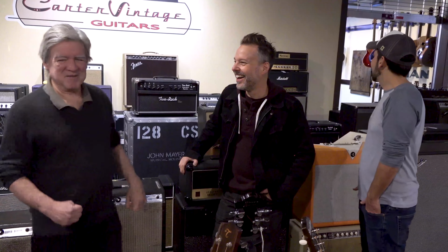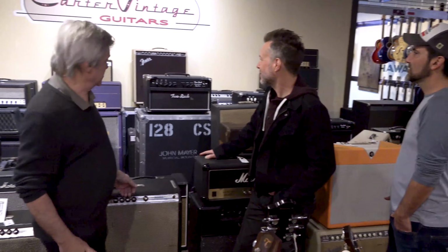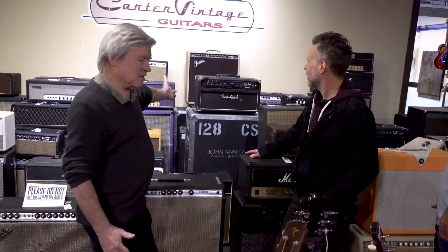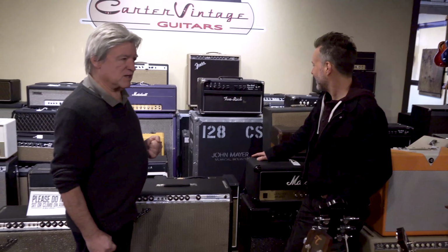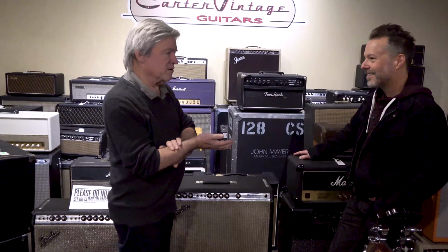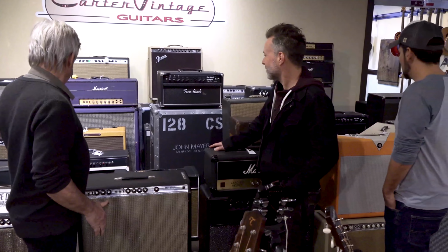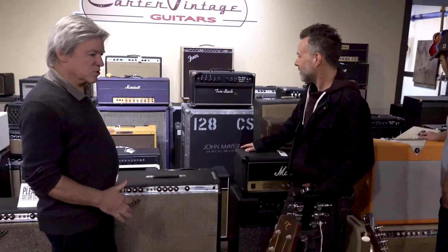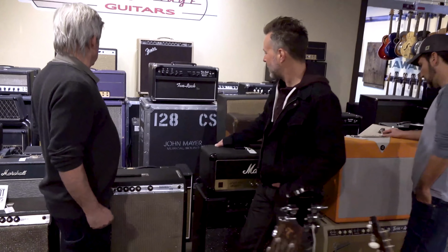Over here, there's a little purple half-stack. There's an offset. Right there, one of the earliest. Here's a Two-Rock that was John Mayer's. There's a prototype Two-Rock that was made for Mayer that is not one that he got. There's a Bluesbreaker, some Tweed Fender amps. What's the story with the Mayer amp?